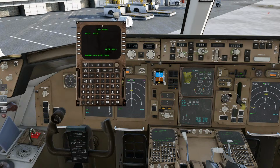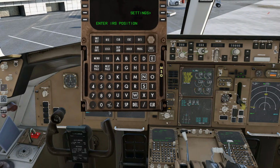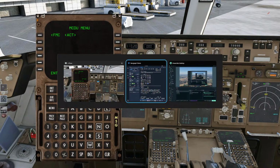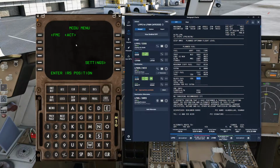Let me bring this up again so you guys can take a look at what I'm doing. Let me make this bigger. Now I can't move it. All right, there we go. Let me bring up the Navigraph charts. We'll put it on the side here so you guys can follow along.